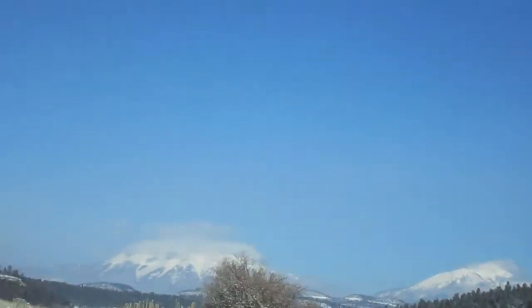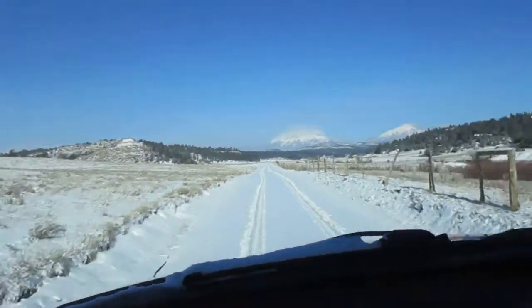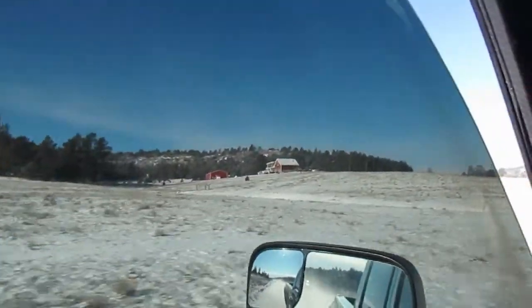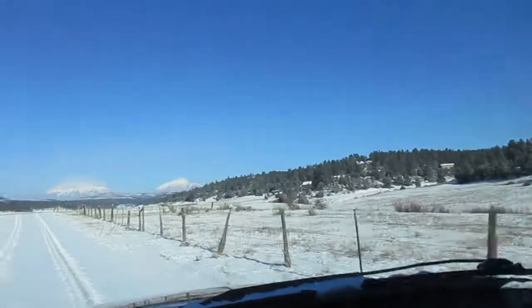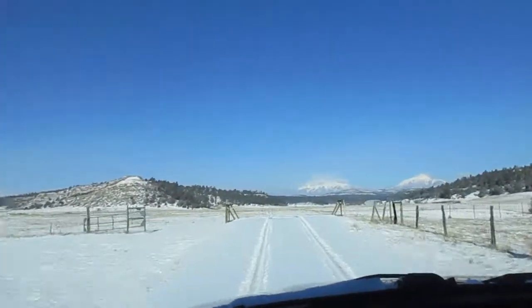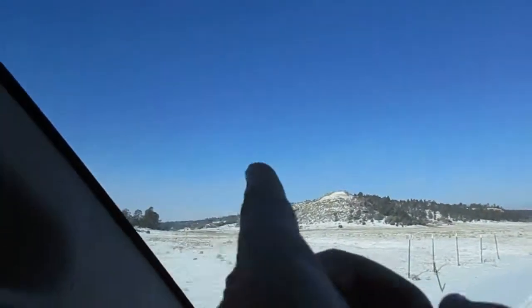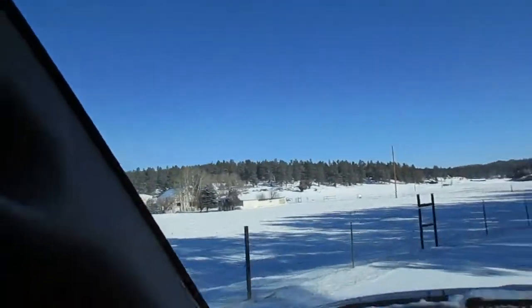There's plenty of people that live around in the area up here. So, you know, it's totally isolated, but it's really private. Oh, it's too shaky. Road going to my house goes that way. Come around this sharp turn after taking a right at the wildlife sign.